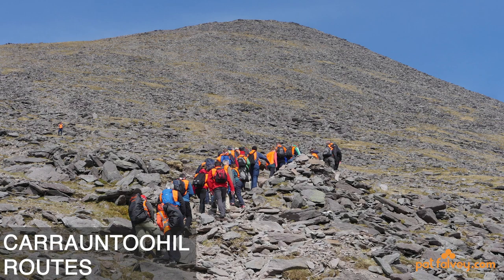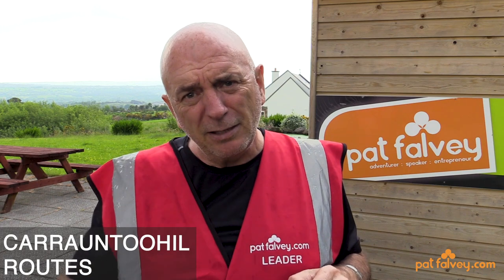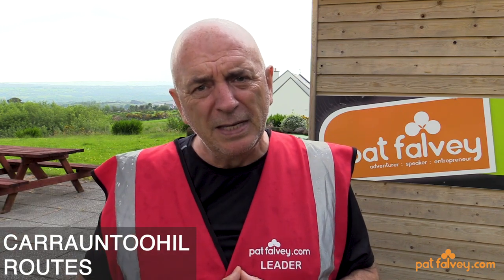And then from this col, you're going on a zigzag track, which is fairly defined. If you come up via the ZigZags on the Thinna, it takes approximately an extra half an hour to get to the summit. So you go to Thinna, down onto the col, up onto Carrauntoohil. So that's the two main routes up and down Carrauntoohil.